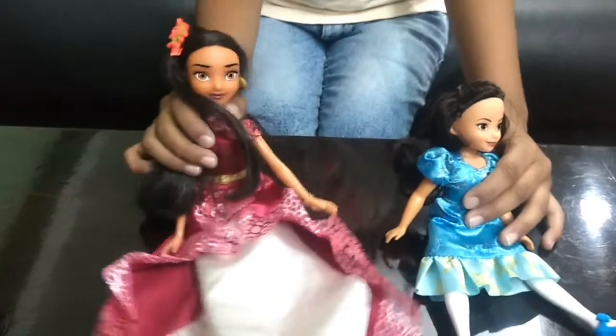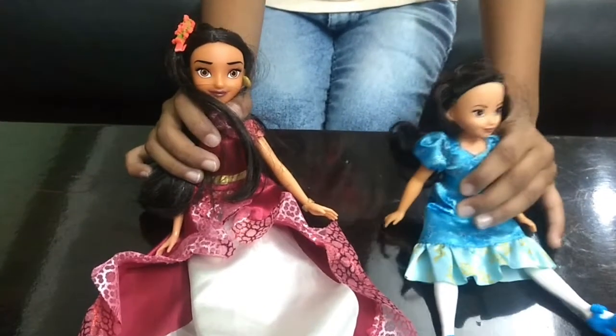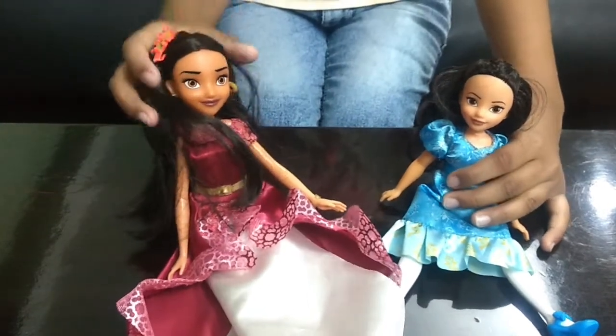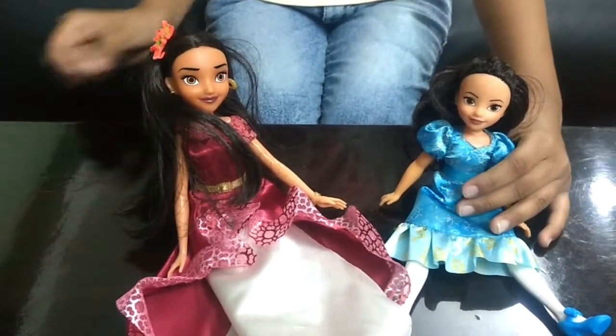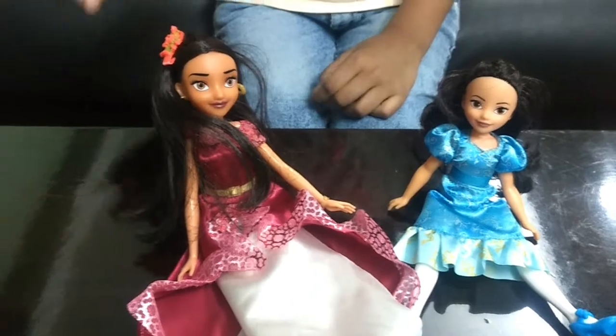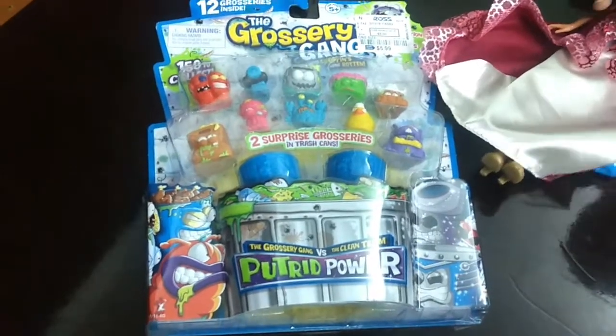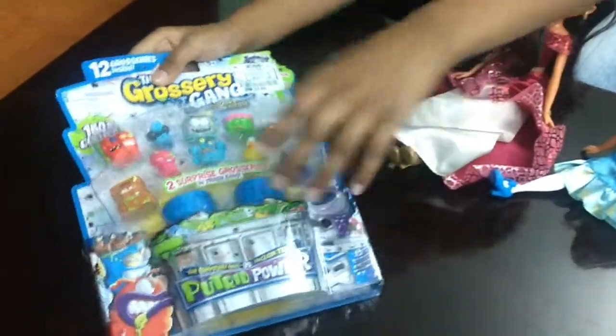Hello everyone, my name is Princess Elena, and I am Isabel. Hey Elena, do you see that thing over there? What? Look over there. Let's go there and look. It's Grocery Gang surprise. What? Oh, they look so dusty and yucky. But looks like we have to open them now.